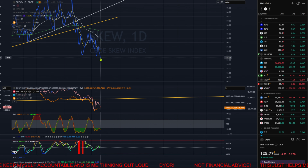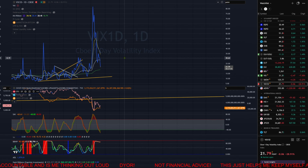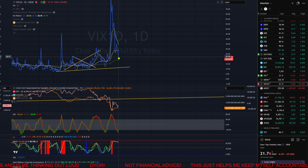Like the skew kind of gives you an idea of what might happen next day. So that's the skew from yesterday. The VIX one day though, it is downside as well, and that is live. So when it's going down, markets are generally going up. So this to me suggests we could actually, again, just have at least a couple of days of upside before we find some resistance. They'd be looking for turnarounds on the VIX one day, I think.